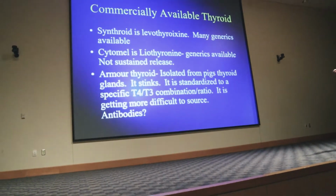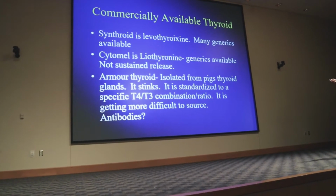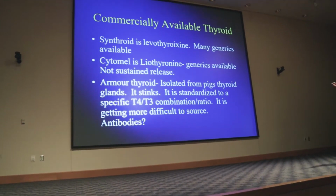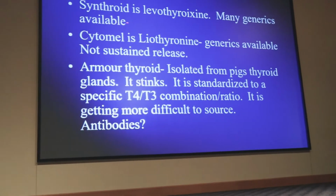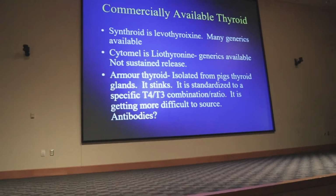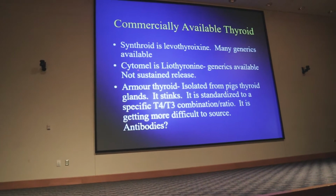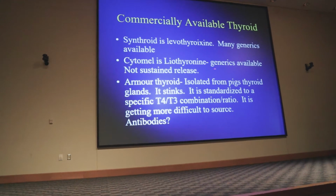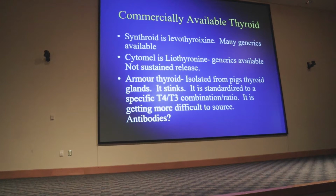So I'm going to go into some of the commercially available stuff, which you may be a little bit more familiar with. Synthroid is levothyroxine. There are many generics available. It is the most popular thyroid. In fact, I think in 2016 or '17, it was the most popular drug prescribed. Cytomel is liothyronine. There are generics available. Both of these are immediate release.